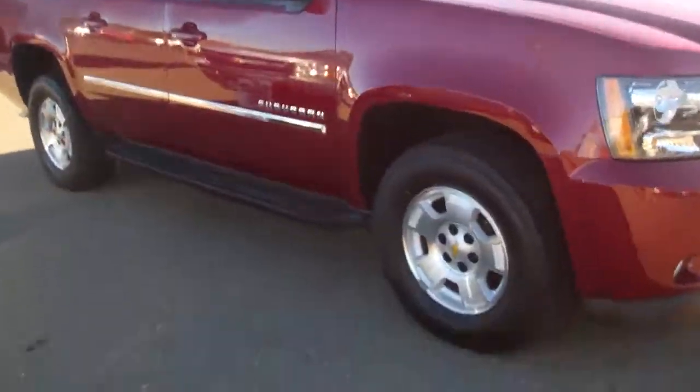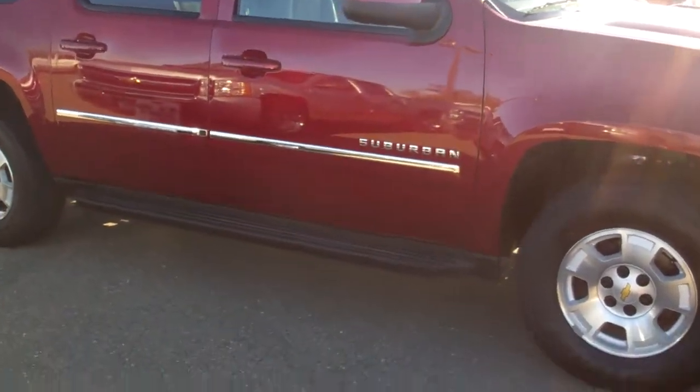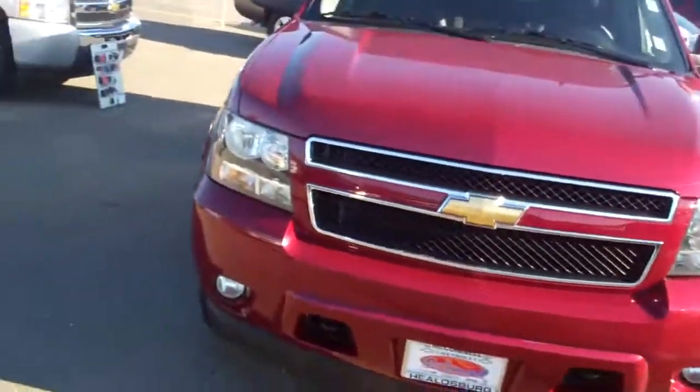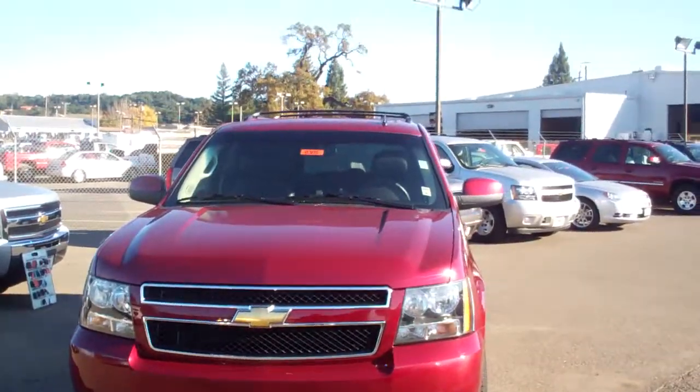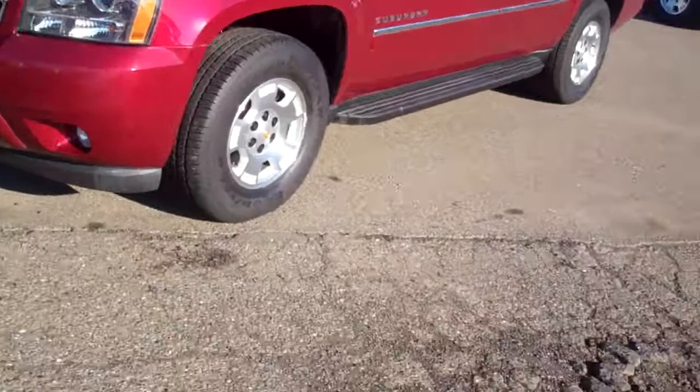It's an LT, got a leather package, $37,988. How's that grab you? Just beautiful. I'm going to walk over here, show you the distinctive front end that is so synonymous with all Chevrolet automobiles now. You got a beautiful view. Beautiful shot of it. There it is right there.